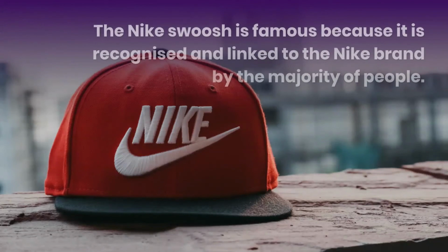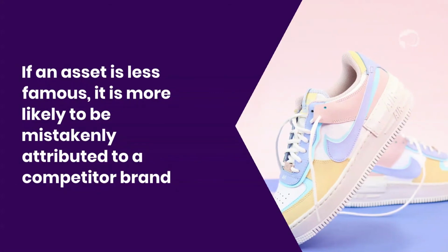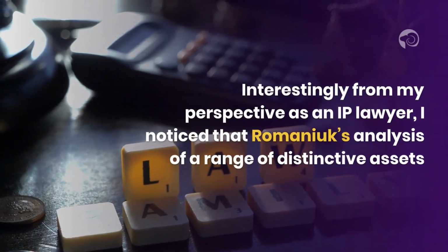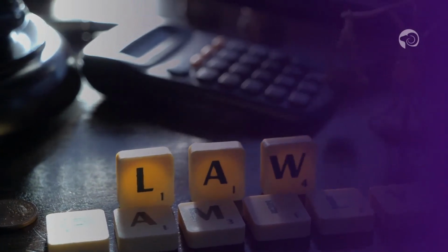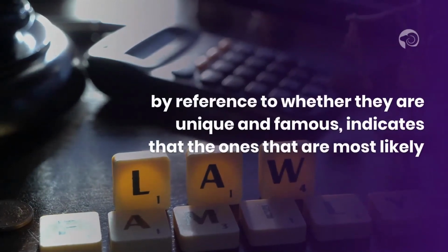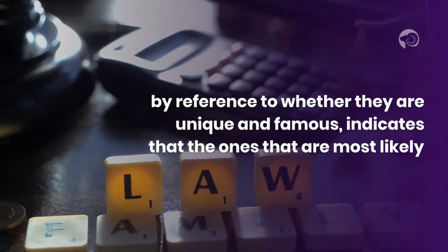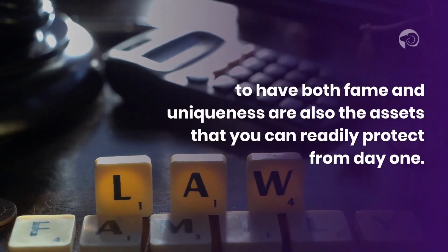The Nike swoosh is also famous because it's recognized and linked to the Nike brand by the majority of people. If an asset is less famous, it's more likely to be mistakenly attributed to a competitor's brand. So interestingly, from my perspective as an IP lawyer, I noticed that Romaniuk's analysis of a range of distinctive assets by reference to whether they're unique and famous actually shows that the ones that are most likely to have both fame and uniqueness are also the assets that you can actually readily protect from day one.